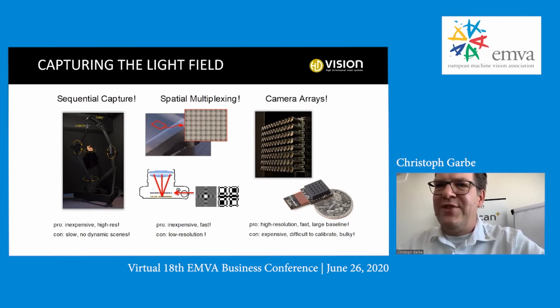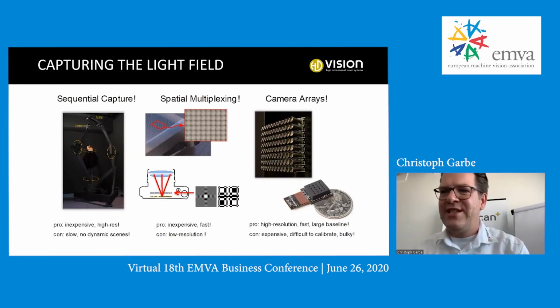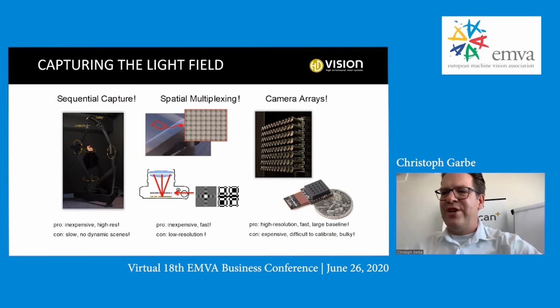Another way of capturing the light field is shown on the right, where we see camera arrays. So very similar to the way that Lippmann's camera worked, we can just have a sampling of images of the light field. So here is shown the Stanford array, which is one of the first systems of this kind, where they used a large number of VGA cameras to capture the light field. And of course, this gives you the advantage of having very high resolution. It is very fast, and you are very flexible and have large baselines. But of course, very often it's expensive and it's difficult to calibrate or bulky.